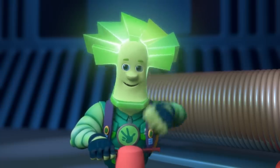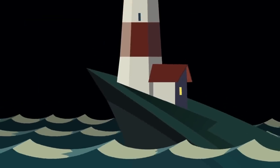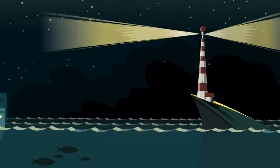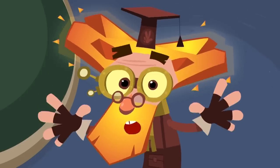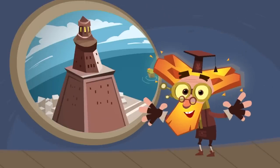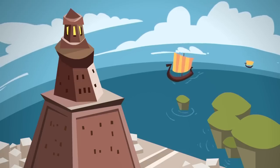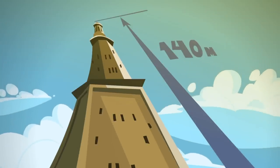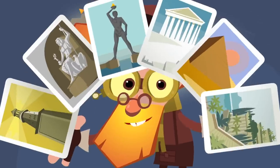A special kind called a lighthouse. A lighthouse is a tall structure with a huge flashlight on top of it that is used to help ships and planes find their way. People have been using lighthouses since ancient times. The most famous of them all is the Lighthouse of Alexandria. It was built in Egypt more than 2,000 years ago, and it was more than 100 meters tall. The ancient Greeks considered this lighthouse one of the seven wonders of the world.